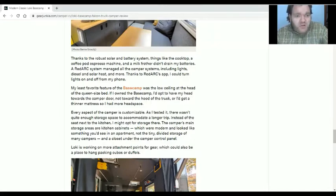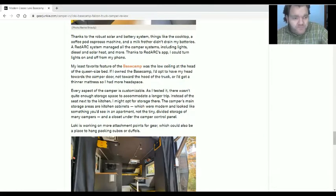Thanks to the robust solar and battery system, things like the cooktop, a coffee pod espresso machine, and a milk frother didn't drain my batteries. A Red ARC system managed all the camper systems, including the lights, diesel, solar heat, and more. Thanks to the Red ARC apps, I could turn lights on and off from my phone.